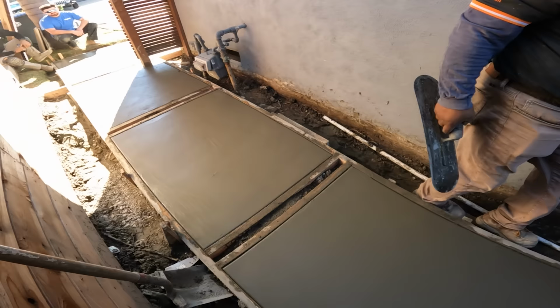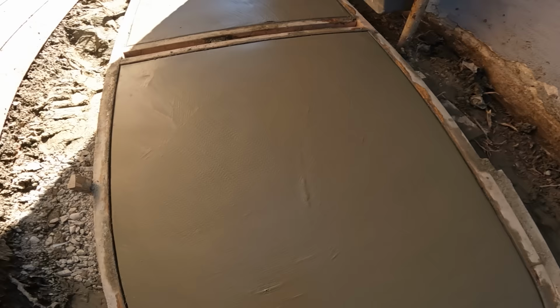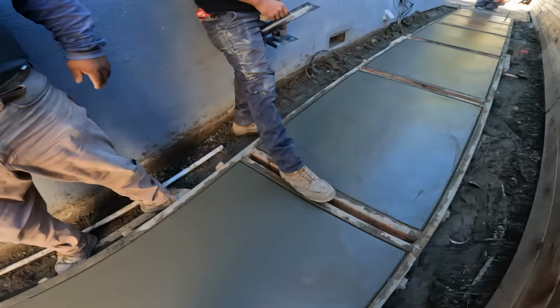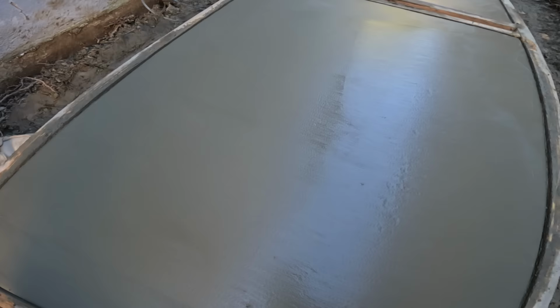Okay, guys, let's get some opinions. This is the slab that Luis just hit. It's looking a little ripply, to be honest. You see these ripples? I don't know. But here we go. Check this one out on Shane's side. Yes, he was slower, but I don't see any ripples.